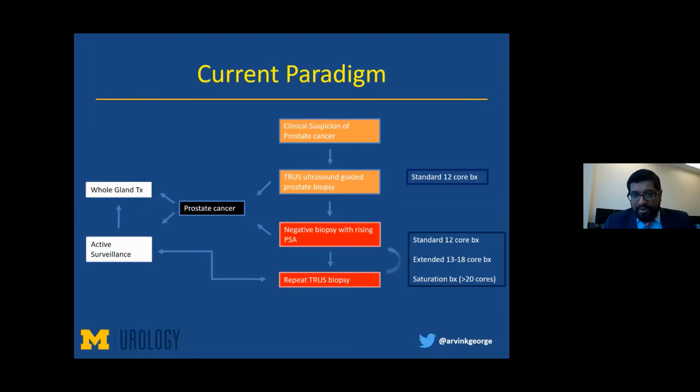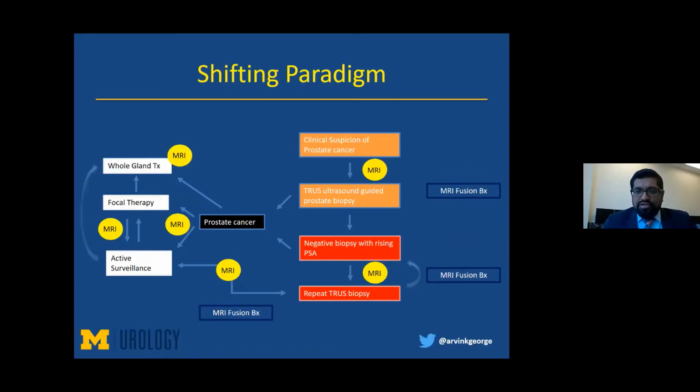So what's the current paradigm? If we take the historic approach, and this is changing, you have a clinical suspicion for prostate cancer, you undergo a 12-core biopsy. And ultimately, if you diagnose prostate cancer, you're shuttled into surveillance or you're shuttled into whole gland treatment. Now, more recently, we've started to use MRI in all stages of diagnosis and follow-up. Specifically, where it's most relevant to the role of focal therapy, MRI can identify potential candidates for focal therapy. Once they're treated, they'll be followed essentially with active surveillance, with imaging being a cornerstone of that.